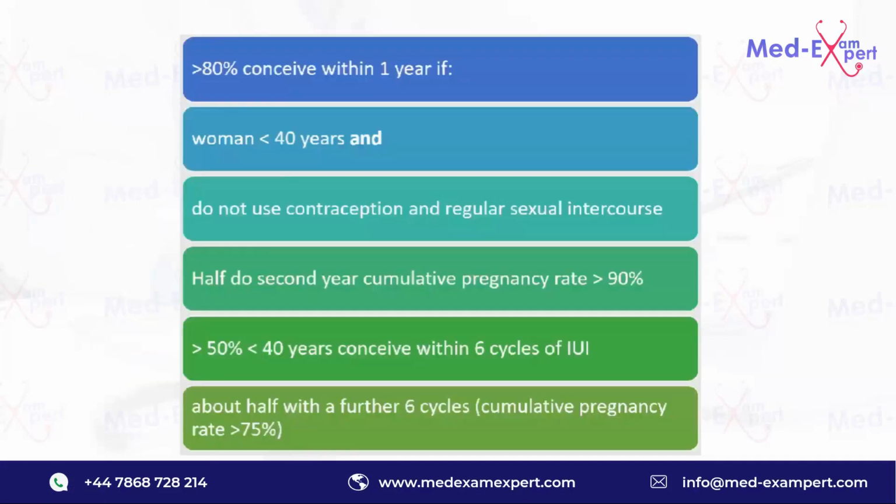So this is what is given in the guideline. 80% conception rate if only the woman's age is less than 40 years and all other parameters are almost normal, whereas in the second year it is 90%. And these data are kind of old. Let me tell you, because I am a reproductive medicine specialist, these data are from around 2013, from a study in a first trial that has been published. From that data this has been given, but NICE guidelines haven't updated it till now. But still, it is considered in the UK.